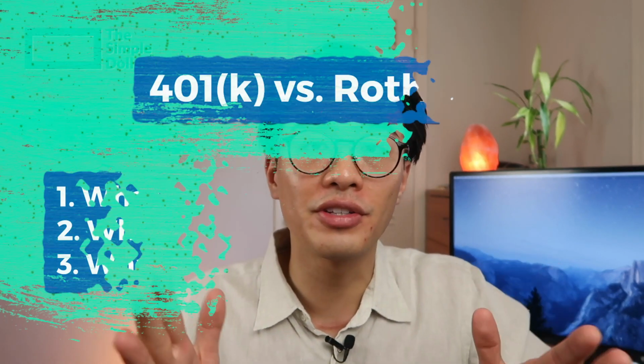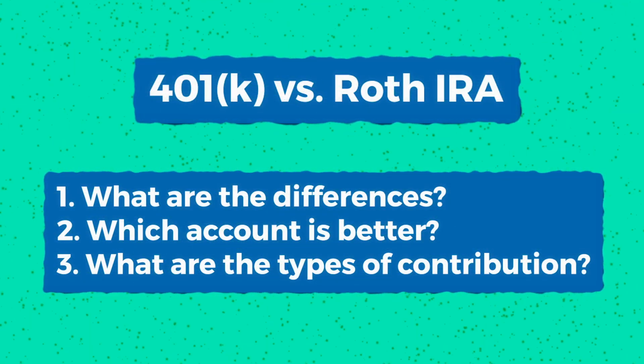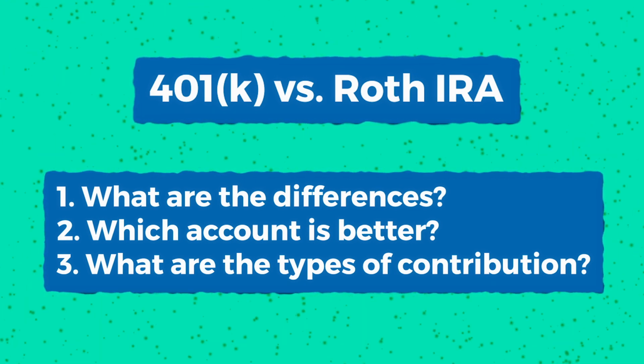The first one is what are the differences between a 401k and a Roth IRA? The second one is which account is the better retirement account? And finally, we're gonna be talking about the different contributions that you could be making into one or both of these accounts.